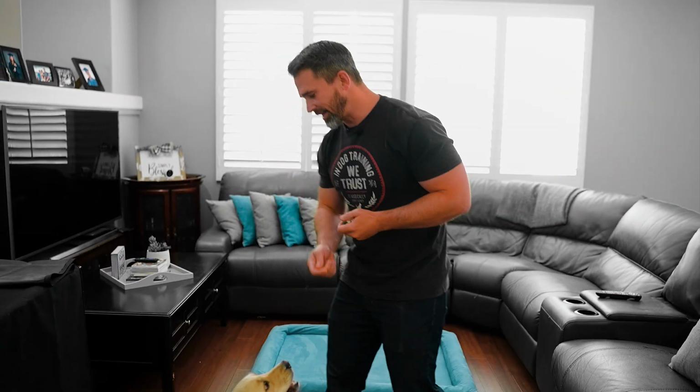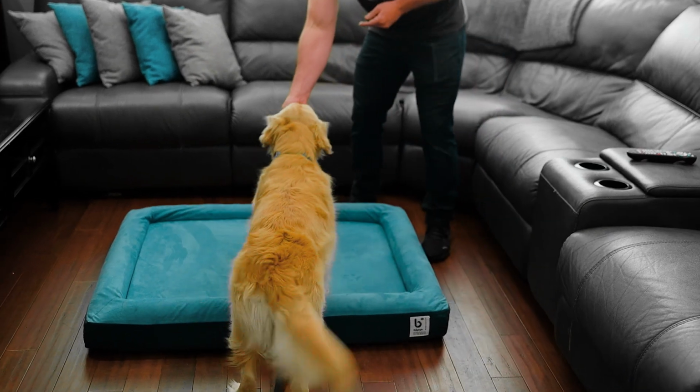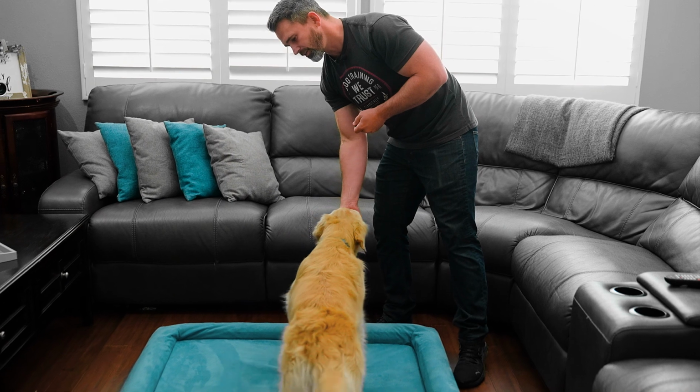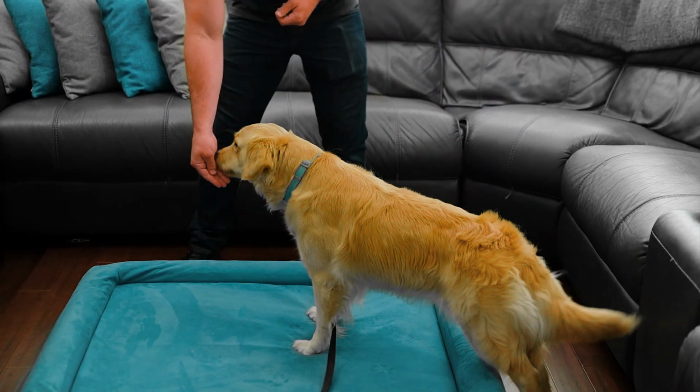If the dog tries to get the reward, but they're a little hesitant and they don't get the reward, often they'll give up. Okay, so we're gonna go back to guiding her on the bed. I wanna get all 4 paws on. Now, when she's looking at my hand, she's not getting the treat. So she's still a little cautious. Yes, so I'm gonna reward her there. See if I can get her all the way on.